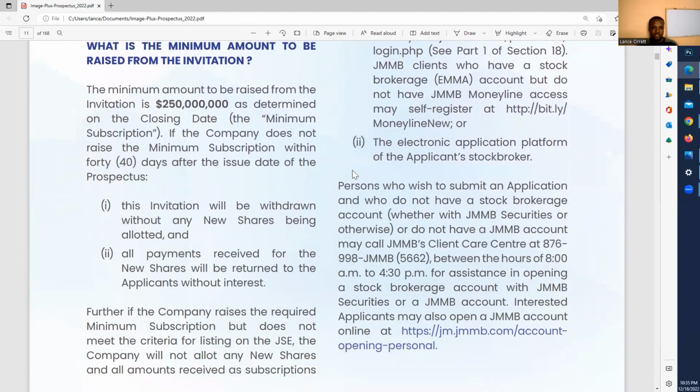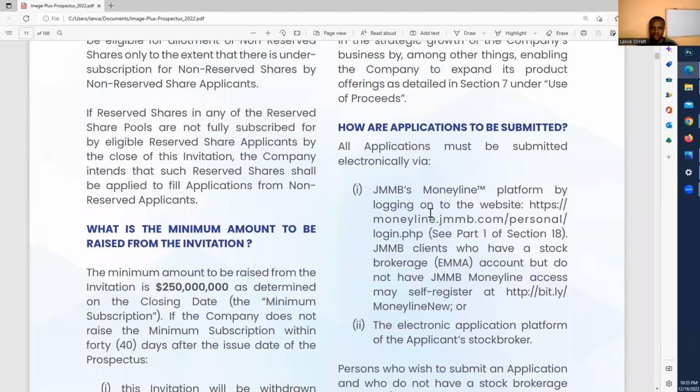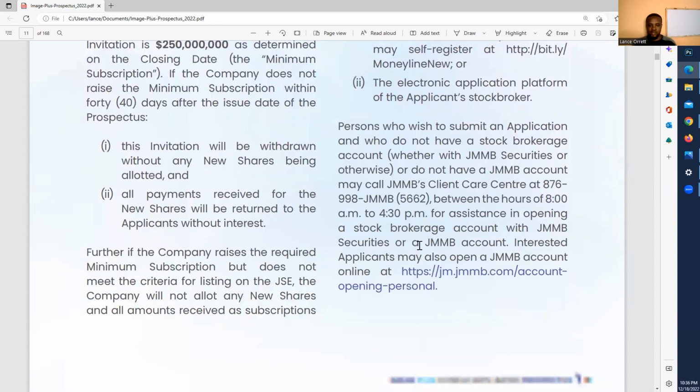And I just want to see what they want to do with the money and where you can apply. So if you want to apply, you can check JMMB's Moneyline platform. Also, I'm not sure yet, but it might be open to other brokers very soon. So you can check your broker and follow the JMMB page. You might get more details on that for other options.